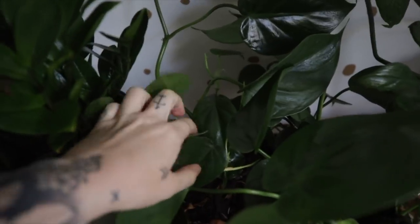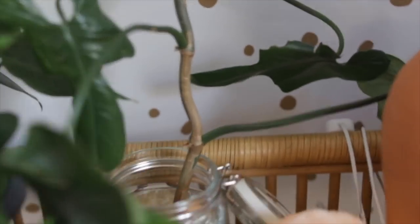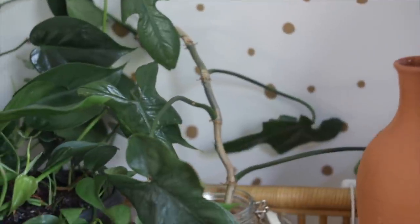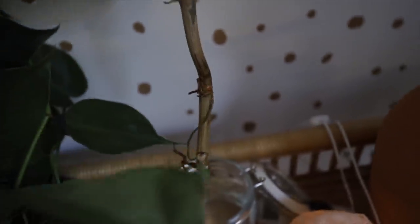Even here, 1, 2, 3, 4, 5, 6, 7, just in that one area. Nodes in the water, and I'm just trying to encourage it to root up at the moment so that I can plant it. This one actually snapped off the big one, which is in my bedroom, which I'll show you guys at some point. It's already starting to develop some roots, so I'll let it get a more stable root system before I plant it.